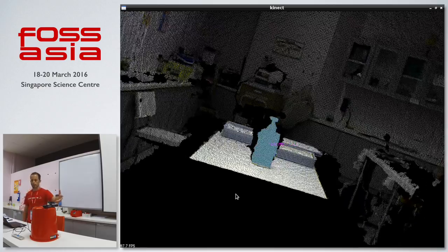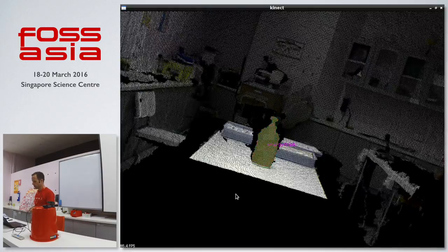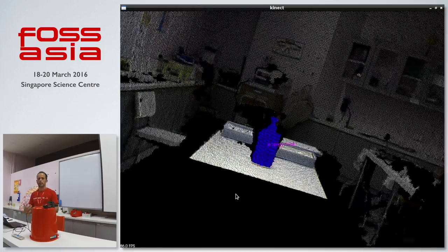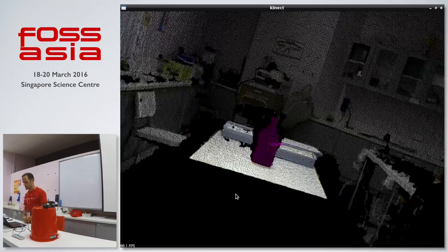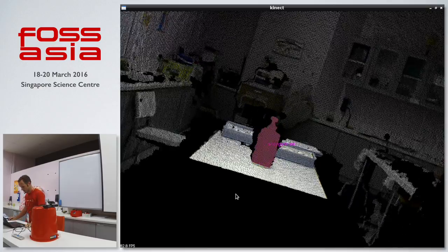So this is actually a lot of code if you have to do it by yourself, but just doing it here, it's a very common task in robotics to get the position and the label of the object. And it's very easy to do with this library. So that's the main goal of the whole thing. I'm gonna go back.